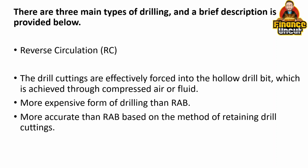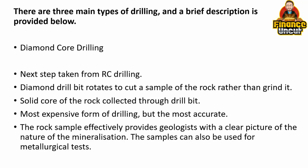Reverse circulation is another one. The drill cuttings are effectively forced into the hollow drill bit, which is achieved through compressed air or fluid. It's more expensive than the RAB, but it's also more accurate than the RAB. Most of the explorers that I am invested in actually use diamond core drilling.